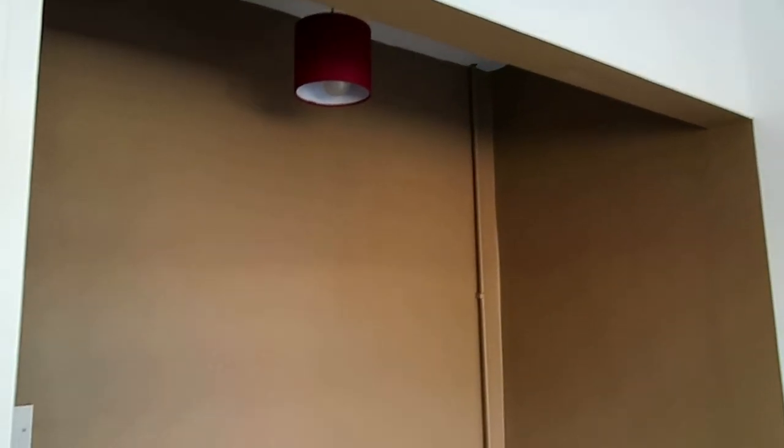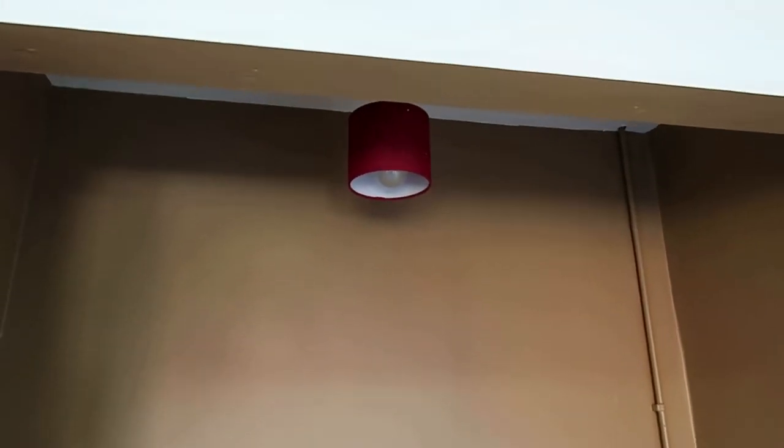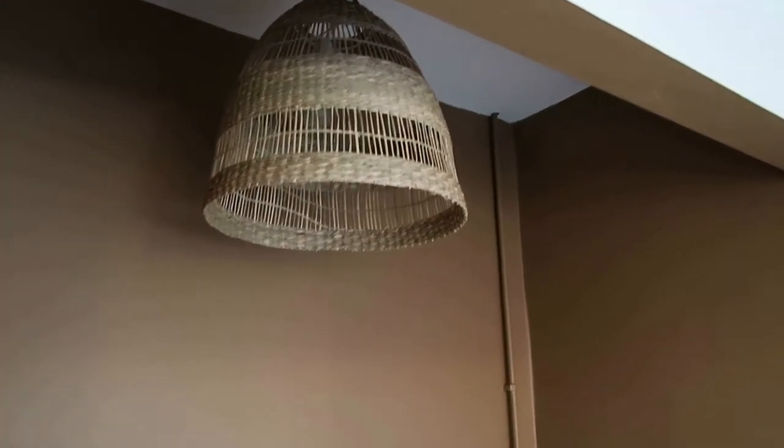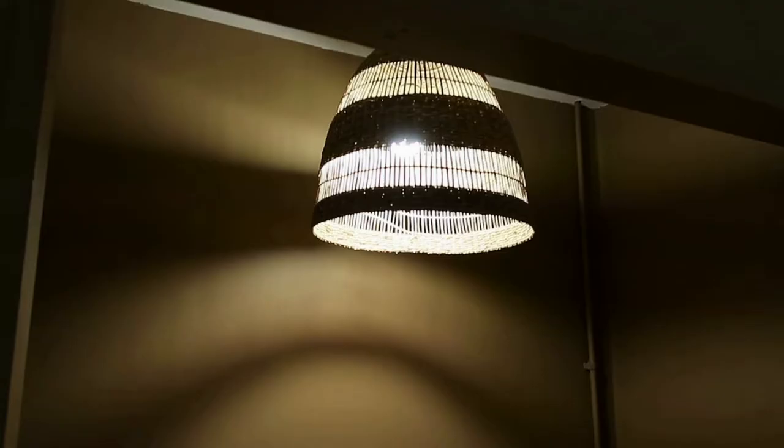This is the final result. I really love the color actually. I'm adding this beautiful pendant light to the space. It's from Ikea and it's only £13, which is a great deal. And in the evening, when you turn the light on, it looks amazing.